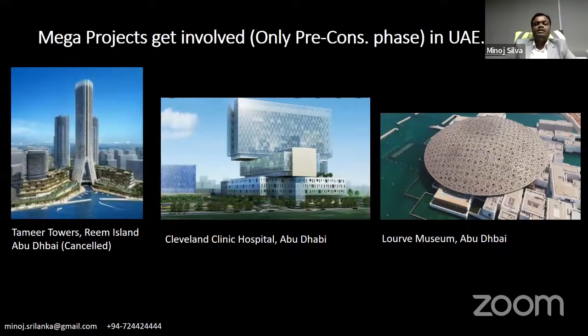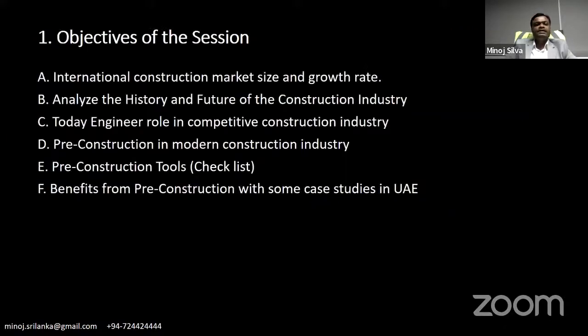These are the pre-construction projects. Personally, I was involved in some projects we got and some we lost: Tamir Towers in Milan, Cleveland Clinic Hospital Abu Dhabi, which at that time was called a seven-star hospital. Seven-star means a luxury hospital, also for the royal family. And the Louvre Museum, a branch of the Paris Louvre Museum. These are the pre-construction projects I was involved in.